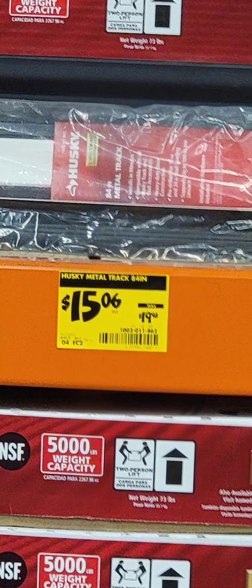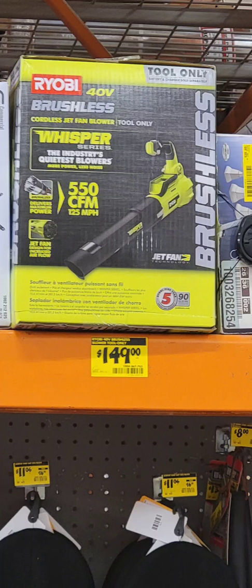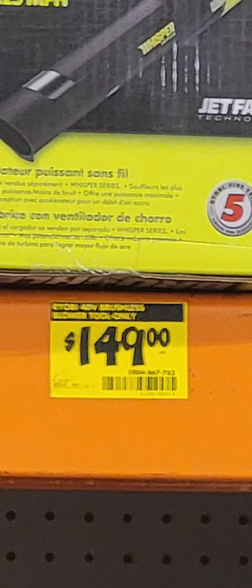They've got wire baskets that hang on that for $19.06. And then they have the support arms for that wire rack so you can put your totes on there for $19.06. And then a longer rail, $15.06. Brushless Ryobi. This is their blower, 550 CFM. Take with it from that what you will. Showing up for $149.